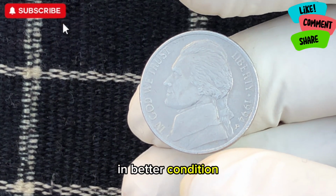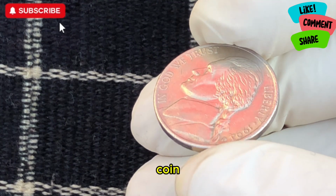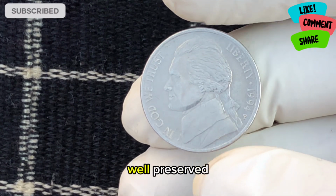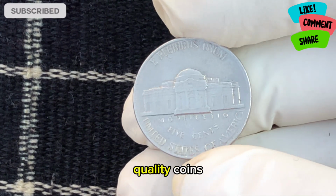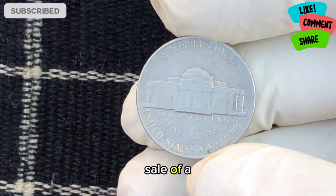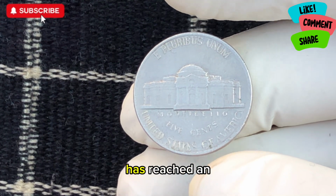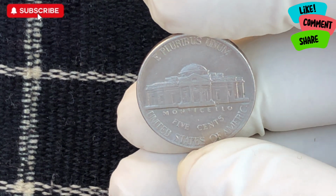those in better condition. But the real star of the show, the true gem of this error coin, is the specimen that has been well preserved and graded by experts in the field. For the highest quality coins, the value can skyrocket. The highest recorded sale of a 1994 double die nickel has reached an astonishing $57,000. Yes, you read that right.